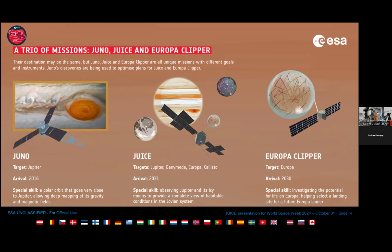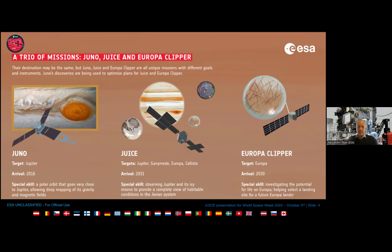The next is JUICE. JUICE was launched last year in April. And JUICE will focus really, as I said, on Jupiter itself, but also the three icy moons. And next week, NASA will launch the Europa Clipper mission. And the Europa Clipper mission is really going to target Europa. So they will be in a highly elliptical orbit around Jupiter, but having an orbit that intersects regularly Europa.